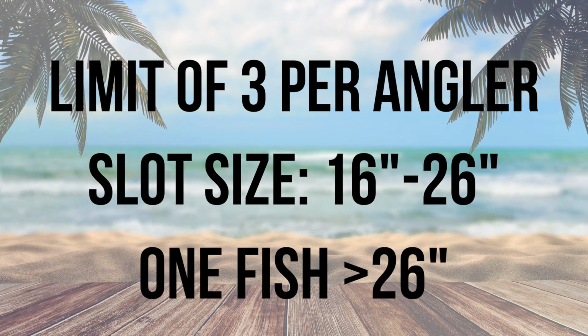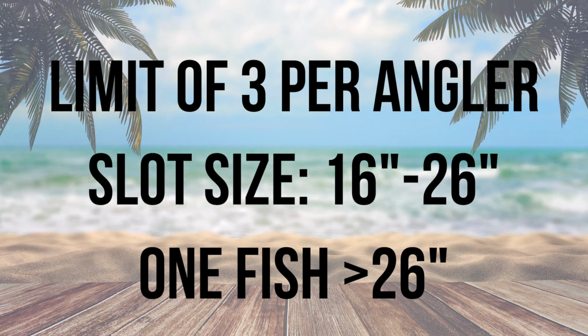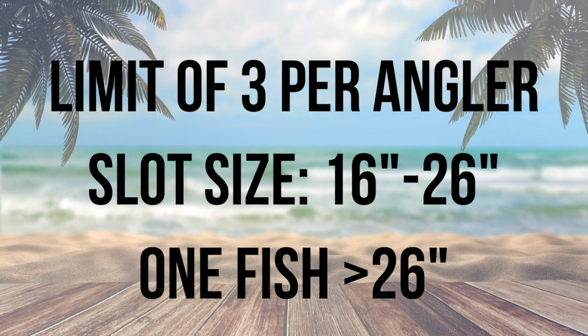You are allowed to harvest 1 fish longer than 26 inches per day, but fish that size often have tough meat filled with worms, so stick to the slot size of 16 to 26 inches.